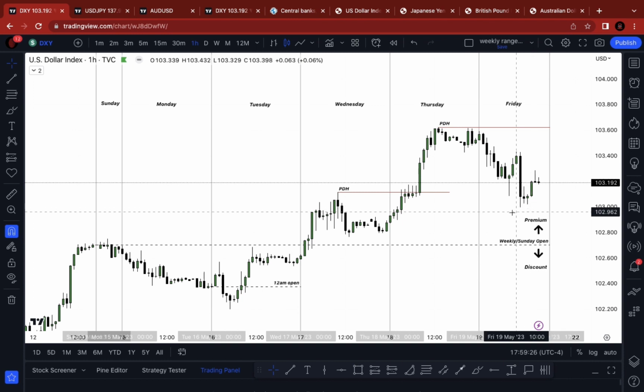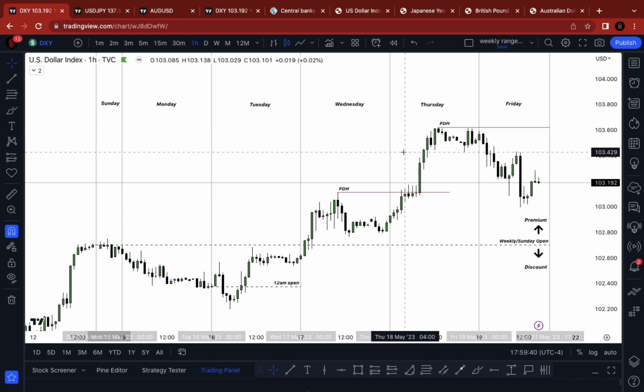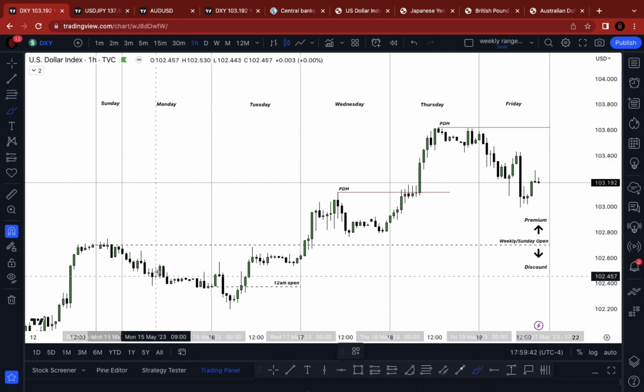Anything else than that, I may get stopped out. It happens. But the idea still follows suit. You're looking for the sell setup in a premium. You're looking for the buy setup in a discount. The days as well, don't forget that. The days are very crucial. This is a classic buy. It could also look different. It could have been like this.